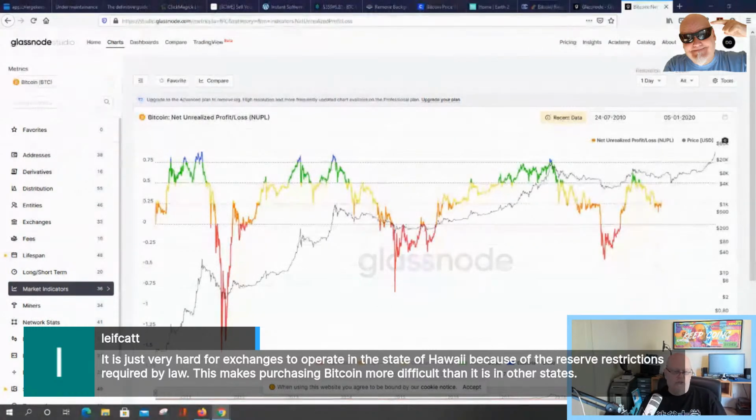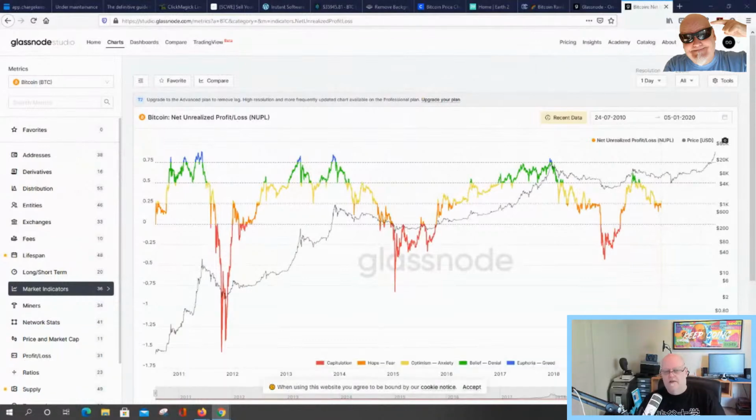Reserve restrictions required by law. Weird. That's weird. I didn't know that. Thanks, LifeCat. Thanks for the info.